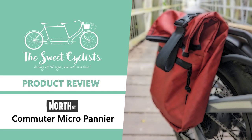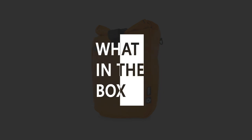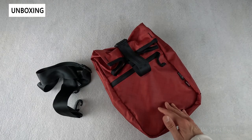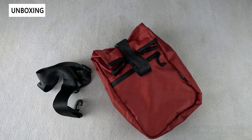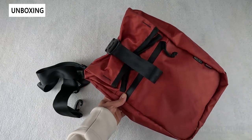Thanks for tuning in. Today we're going to be reviewing the North Street 14-liter Commuter Micro Pannier. When it comes to cycling panniers, most people picture bulky bags stuffed with food and gear for multi-day trips. The North Street Commuter Micro Pannier that we have here sheds that image with a compact 14-liter capacity and easy attachment design. In terms of packaging, you can see you just get the bag. Essentially comes in a box, so really simple.